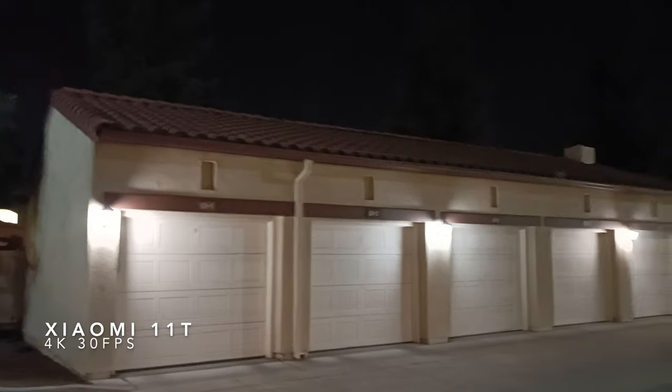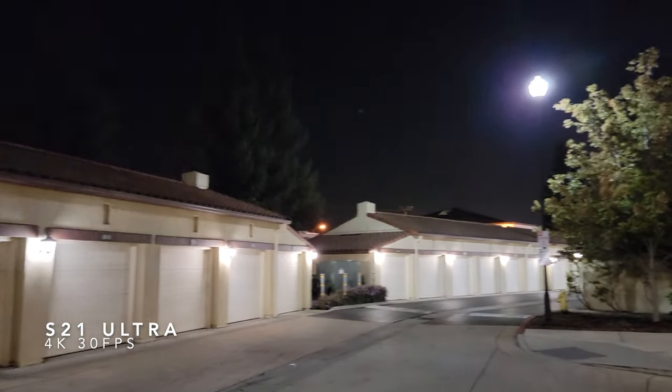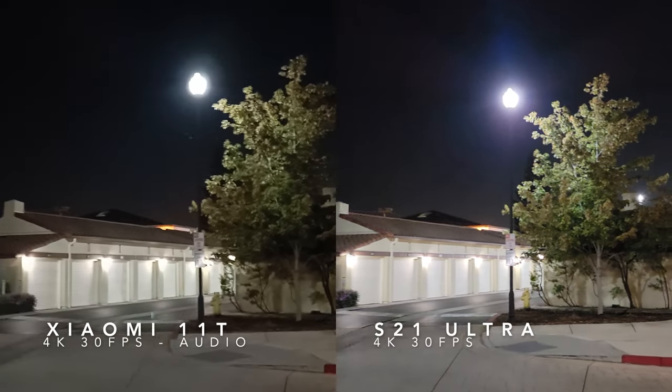Hi everyone, so here's some low light video from the Xiaomi 11T and Galaxy S21 Ultra. This is the main lens on each at 4K 30 frames per second. So I'll just pan around to give you a feel for what this looks like.